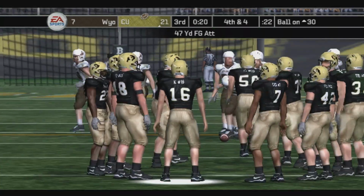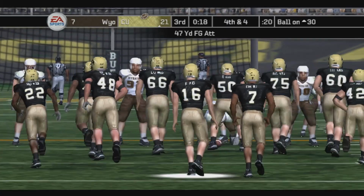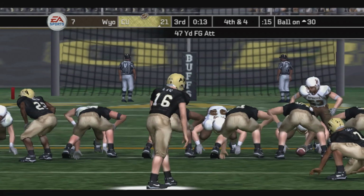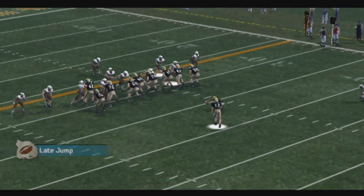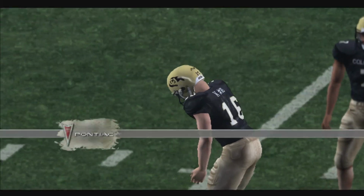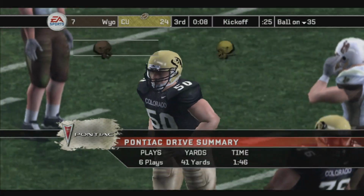It's fourth down. The field goal attempt will be about a 47-yarder. He gets it up, and he got it. And here's the drive summary.